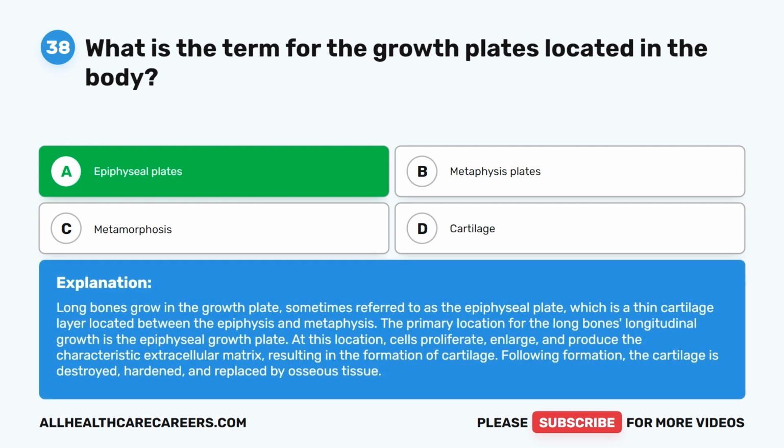Long bones grow in the growth plate, sometimes referred to as the epiphyseal plate, which is a thin cartilage layer located between the epiphysis and the metaphysis. The primary location for the long bones' longitudinal growth is the epiphyseal growth plate. At this location, cells proliferate, enlarge, and produce the characteristic extracellular matrix, resulting in the formation of cartilage. Following formation, the cartilage is destroyed, hardened, and replaced by osseous tissue.